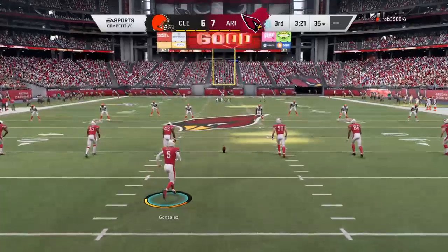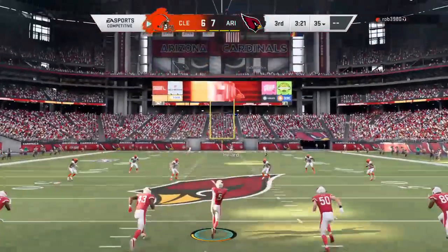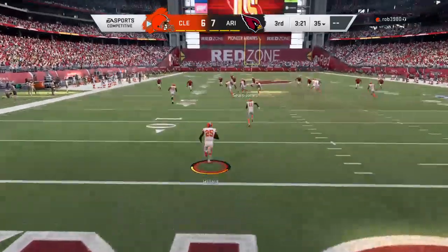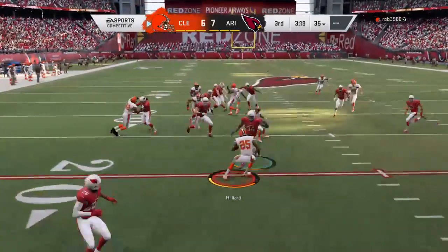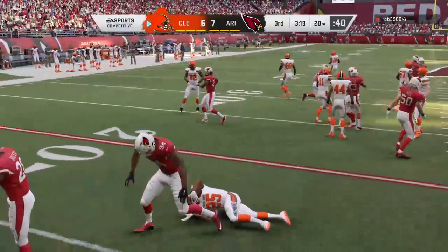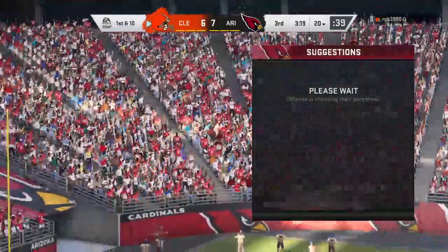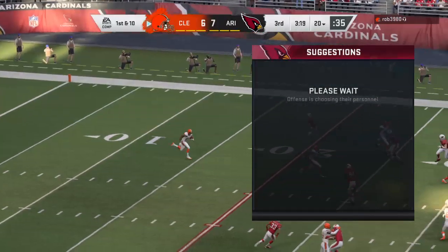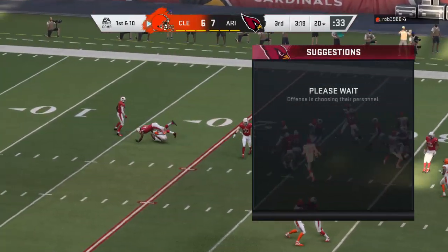Now after the touchdown, here's Gonzalez on to kick it away. That'll be taken in the end zone. And the decision to come out is going to cost him 5 as he's taken down right at the 20. The Browns take over 1st and 10 at their own 20-yard line.